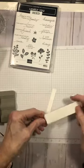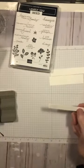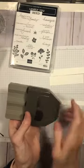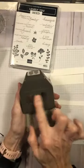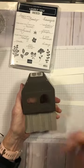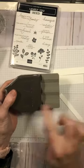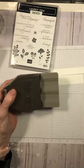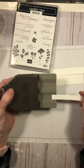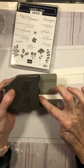Okay, so now let's start with the small one here. So we'll go with this bottom. If you notice here, the endings for the banners are just slightly different. So it's your choice, whichever one you want to do. So I'm going to go ahead and work with this one here. So what you're going to do is, this is the half inch, and that goes on the bottom track very easily.